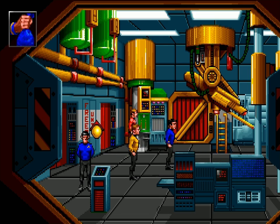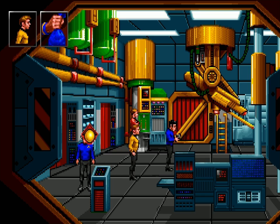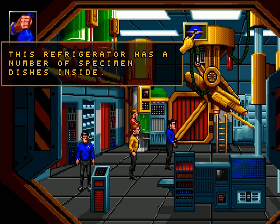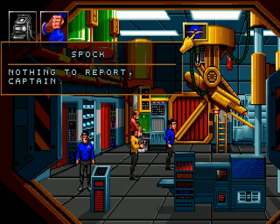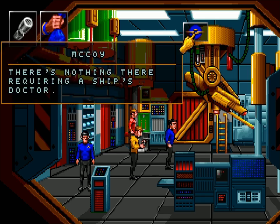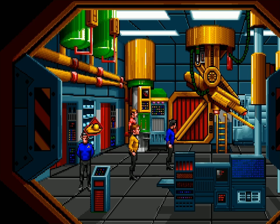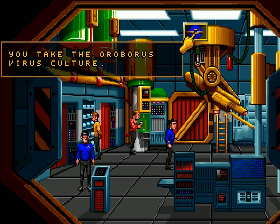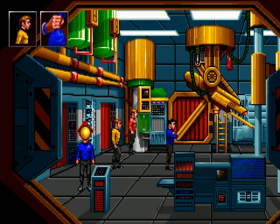Let's open the refrigerator and get one of those virus samples. This refrigerator has a number of specimen dishes inside. Can you, like, learn anything more about them? Nothing to report, Captain. Maybe with the medical tricorder? There's nothing there requiring a ship's doctor. Actually there is, but sure. You take the Ouroboros virus culture. And let's be nice and close the freezer.